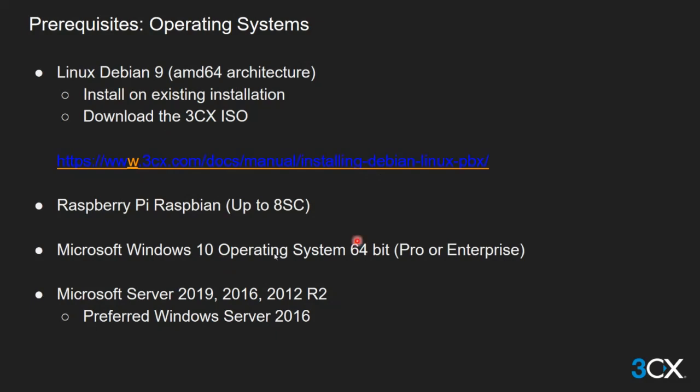Installing in Windows requires a Windows 10 version operating in 64-bit, namely for Pro and Enterprise editions. Virtual machines can also be run here, probably blade type servers. The editions from the Microsoft servers are 2019, 2016, and 2012 R2 versions. But what we prefer here is the 2016 version.